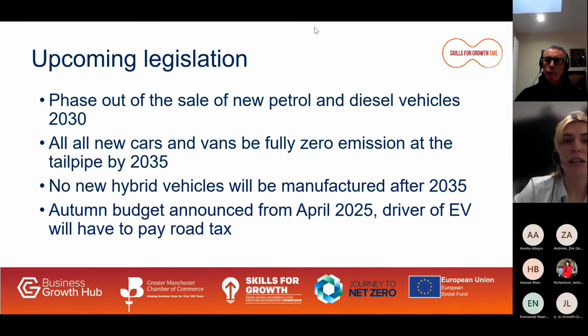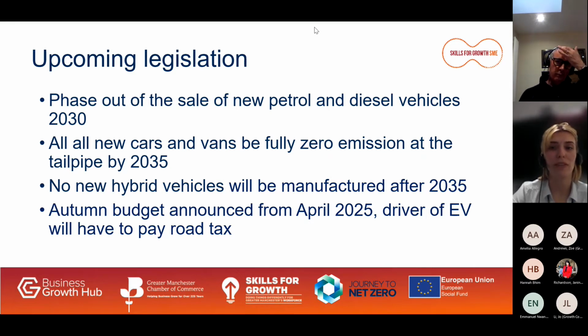In terms of upcoming legislation, government policy such as the phase out of the sale of new petrol and diesel vans by 2030, and that all new cars and vans should be fully zero emission at the tailpipe by 2035, is likely to promote the uptake of battery electric vehicles. Thinking back to the difference between a plug-in hybrid and an electric vehicle, only battery electric vehicles and hydrogen fuel cell cars are considered zero emissions at the tailpipe. That means hybrid vehicles are not eligible for zero rate road tax, and no new hybrid vehicles will be manufactured after 2035.